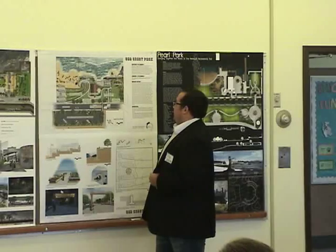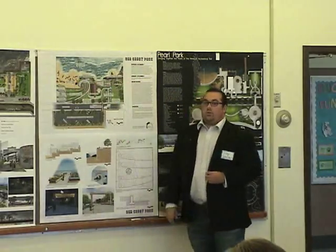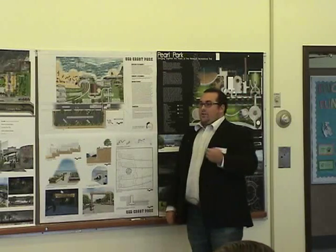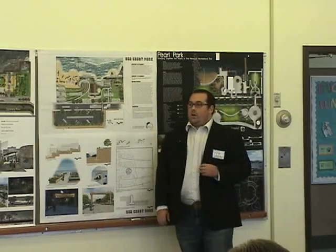I also wanted to include not only a sandy beach, but I wanted to retain some of that rocky shoreline because not only does that give habitat, but it also gives that intrigue. You can go climb on those rocks. You can go explore like Tom was talking about.